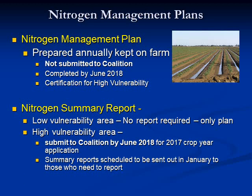So the big thing in reports that have to be filled out, and we've talked about nitrates. Nitrates are a big thing in the Central Valley. There's been a concentrated focus from the State Water Board and the Regional Water Quality Control Boards when it comes to drinking water and groundwater. So that means that everybody, whether you're in high and low vulnerable area, has to prepare a nitrogen management plan. These nitrogen management plans are prepared and kept on farm. They're not submitted to the coalition.